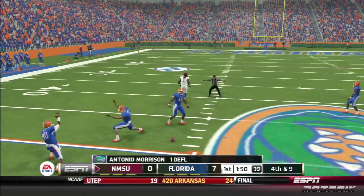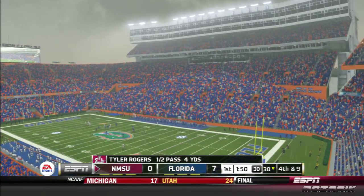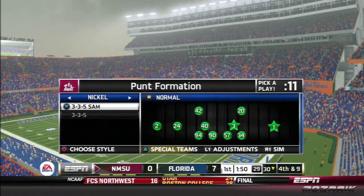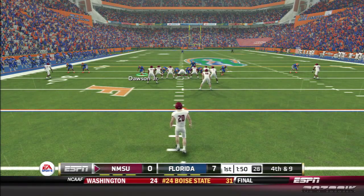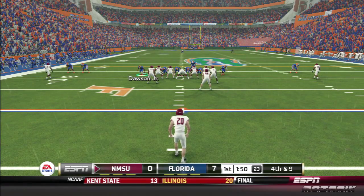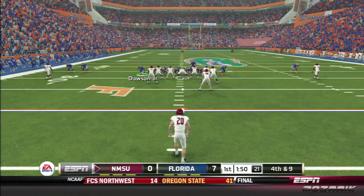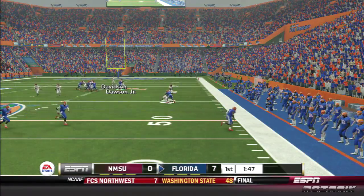Would have been a big play by the defense. He can't hold it. Hogan was the intended receiver on the play, so that'll make it fourth down. Great hold by the defense. They were expecting the pass play, and they defended it very well. Davidson is the punter. It's away. Short punt.